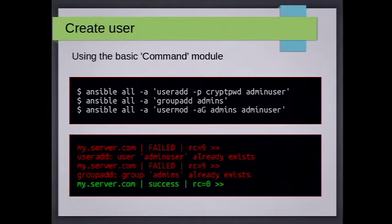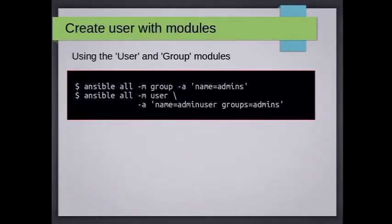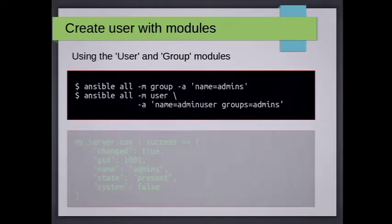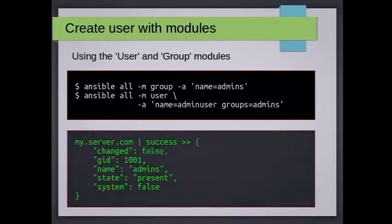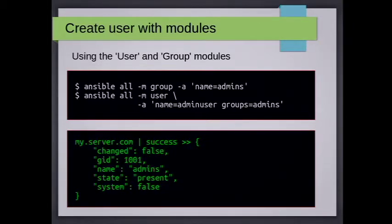So Ansible has other modules beyond just running remote commands. In this case, there's a group and a user module. And all you're saying here is, can you make sure there's a group with a name of admins, and could you make sure I've got a user called admin user who's in that group? I don't care how you do it, just do it. And Ansible will go ahead and do it, and actually returns a little bit of extra information, which might be handy later in your script, tells you the ID of these things. But interestingly, at the top, it tells you, yeah, I've changed that, it's true, I've created that. If you run that again, you'll get the same response, but it will just say changed false. So it says, yeah, no, the group's already there, I don't need to do anything for you.